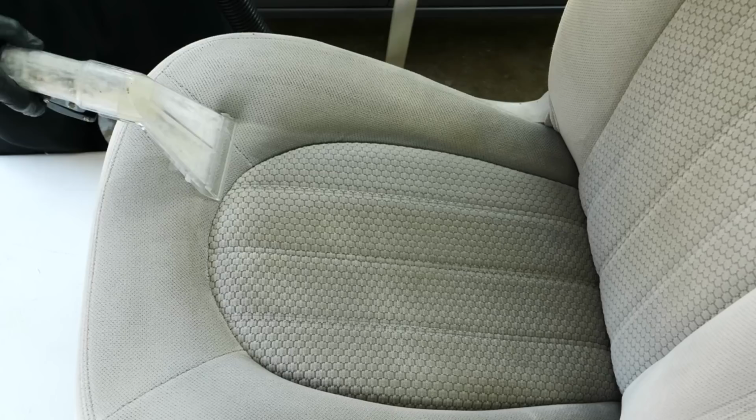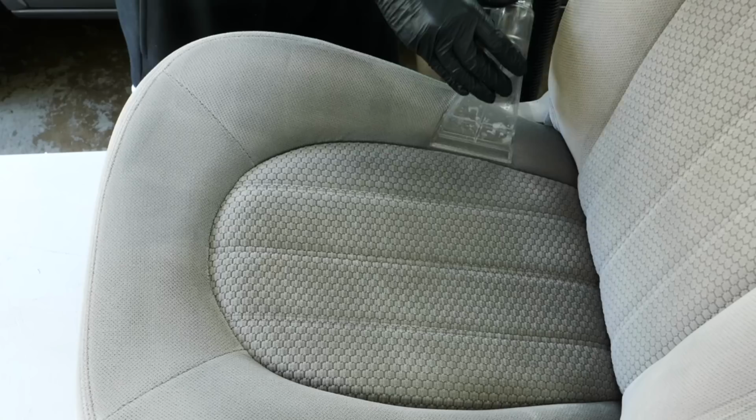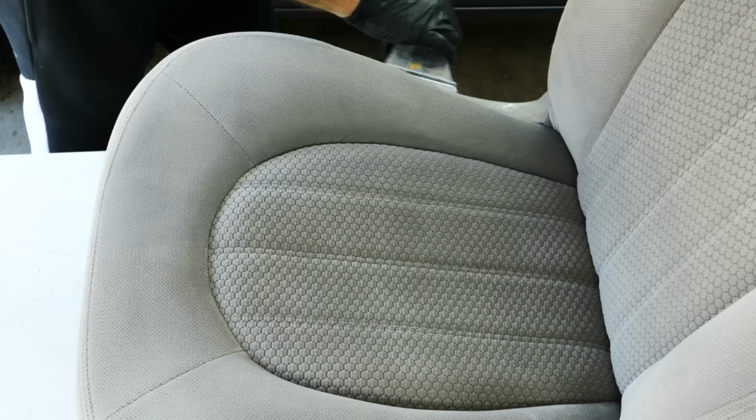Now, with most fabric seats, you have to worry about the fact that if there is a stain, say it's Coca-Cola or coffee, something that's spilled and soaked into the foam underneath the surface, when you extract, you're pulling that stain to the surface as well. So you're pulling the surface stain off, but then the lower stain is actually coming to the surface as well.